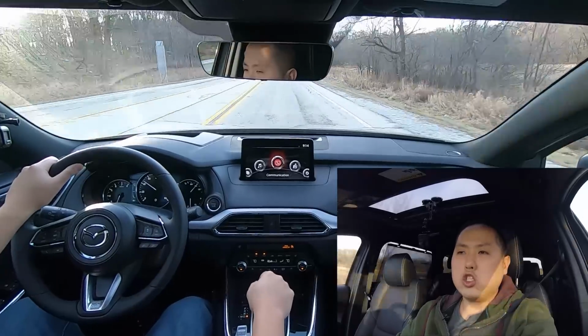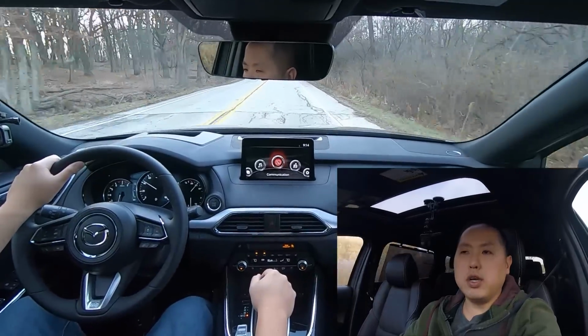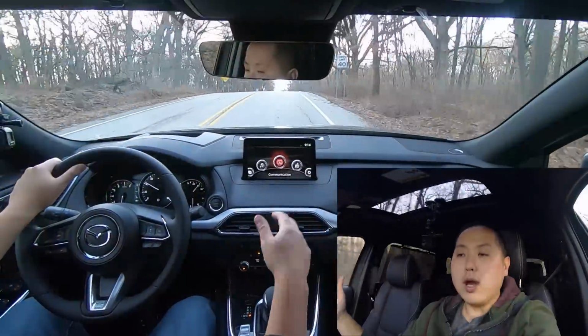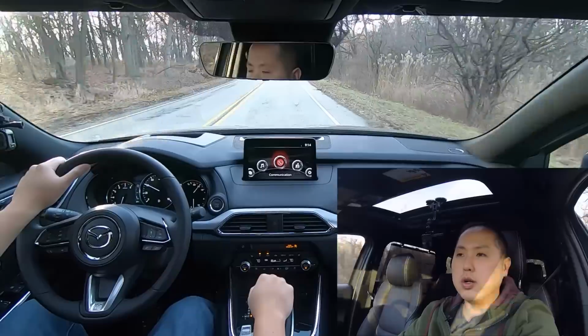I will say the engine noise is loud. Just normal acceleration, I hear a lot of engine noise. I don't hear any exhaust noise, and it's very quiet in the cabin, but I do hear a lot from the engine, so I wish there was more insulation under the hood.